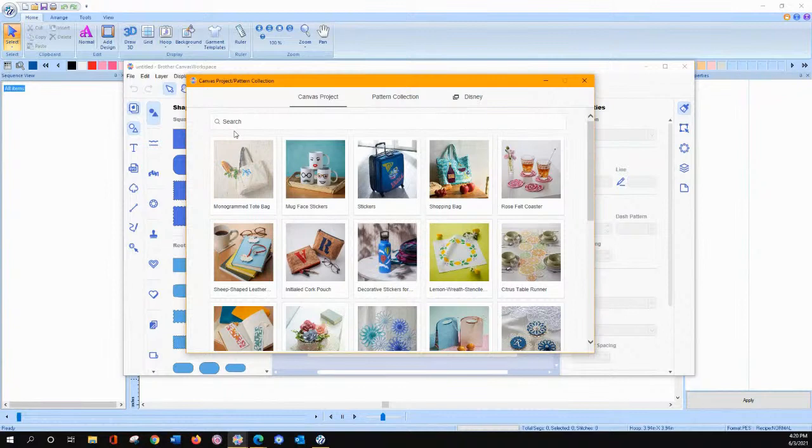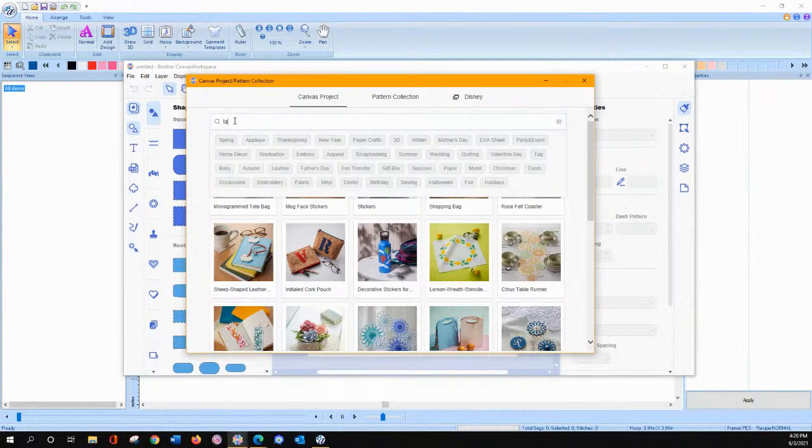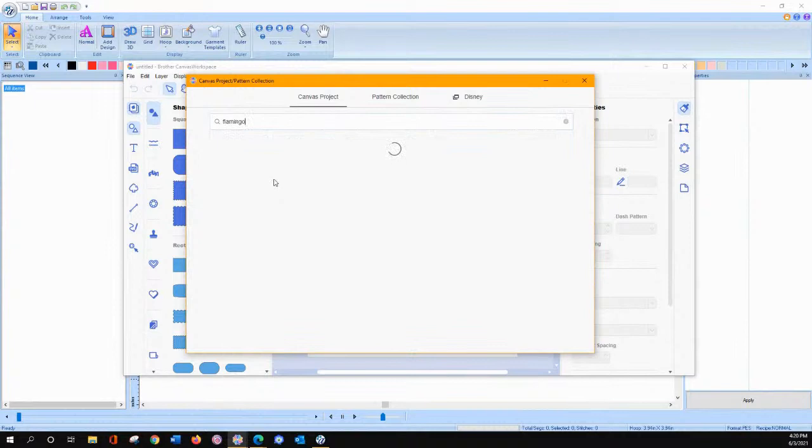So, I searched for flamingo. Imagine that. Press enter. And this is in the Canvas projects. I'm working on the desktop application of Canvas Workspace. There is a web version and a desktop version, both for a Mac and a PC. I'm working on the PC version, I'm not on the website.